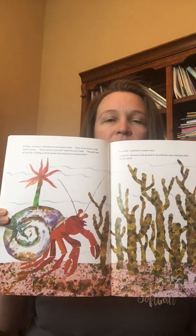In May, Hermit crab discovered some coral. They were hard and didn't move. How pretty you are, said Hermit crab. Would one of you be willing to help make my house more beautiful? I would, creaked a crusty coral. Gingerly, Hermit crab picked it up with his claw and placed it on his shell.